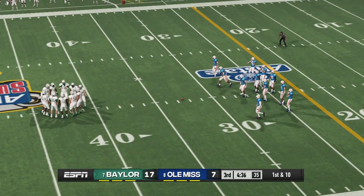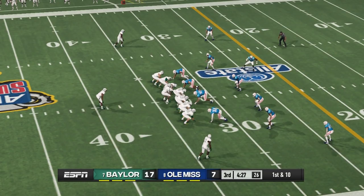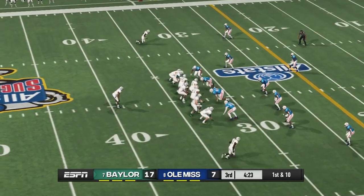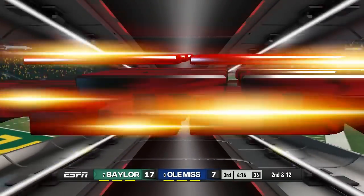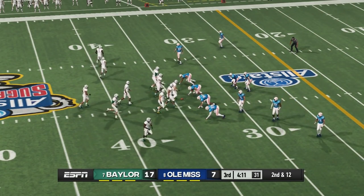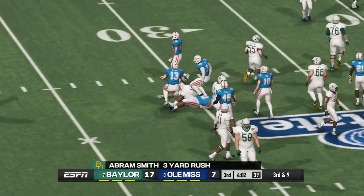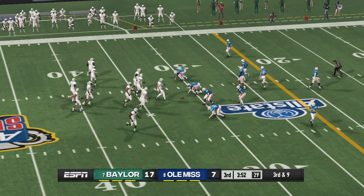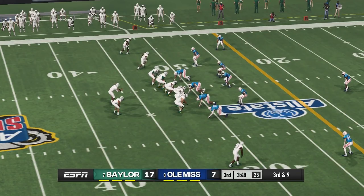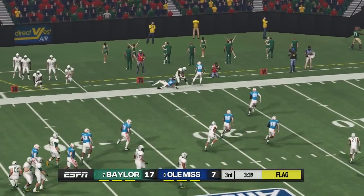First down. From the 33-yard line, first down. He's tackled right around the 34. Out to about the 31-yard line. Third down, and they need to get it to the 23. Fires quickly, and he's got his man.